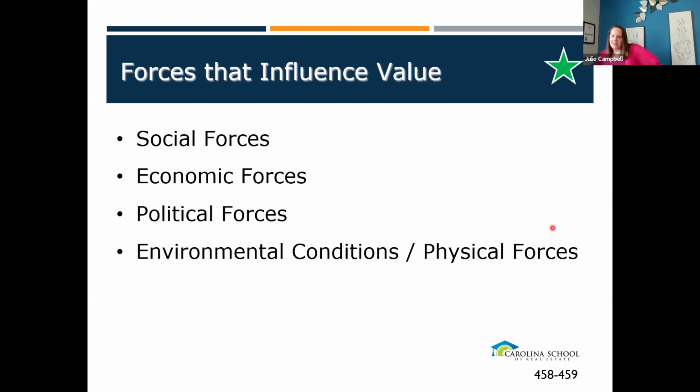Property taxation is an economic force that could influence value. Some counties are known for paying more for taxes than others. Anybody in this call live in Guilford County? Guilford County is known for higher taxes than their neighboring counties. It's just the reputation they got somewhere along the line. So you got to take that into consideration if you're thinking about buying in Guilford County, or the appraiser puts value on that.